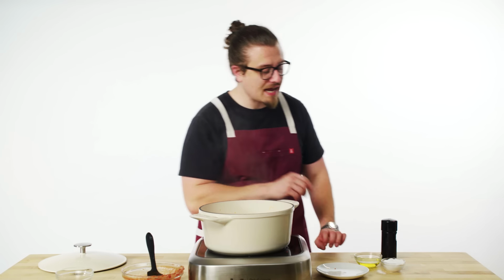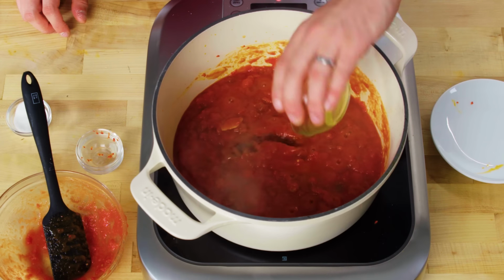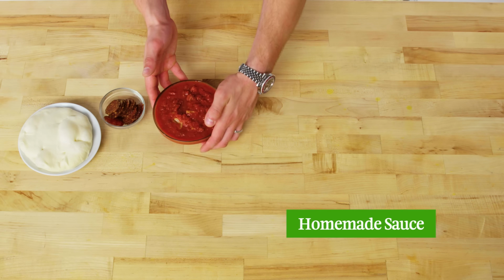Okay, so this is reduced down. Now we're gonna add a touch of extra virgin olive oil. And now the sauce is ready. Really fresh, high quality, straight tomato flavor, but it's cooked, it's not raw tomato. It's everything that I want for my perfect pizza.